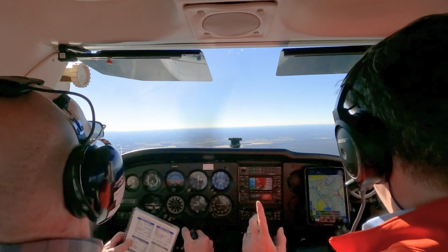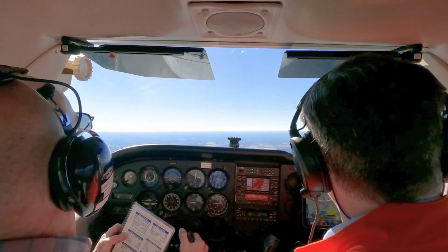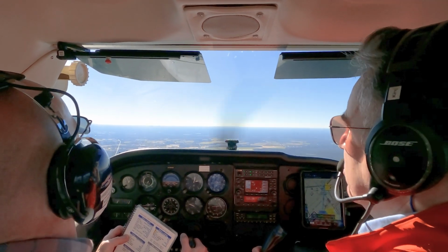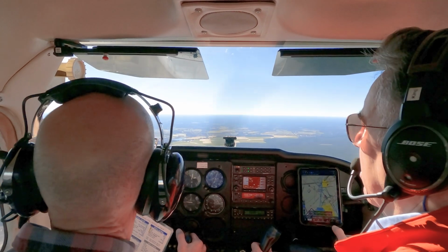Traffic Cherokee 6, departing to the south, Central Jersey. So it looks like that guy may or may not be landing in Hammonton. He may have just overflown it. So the wind was generally out of the west. We don't really have a west runway, and I can't see the windsock yet. So we're going to try and get the wind at Hammonton right now.